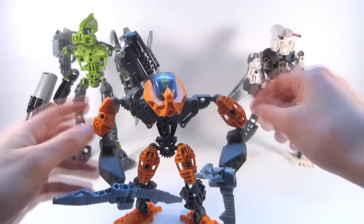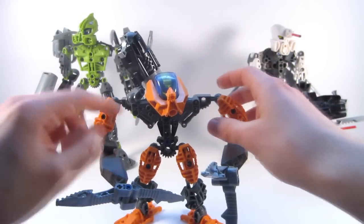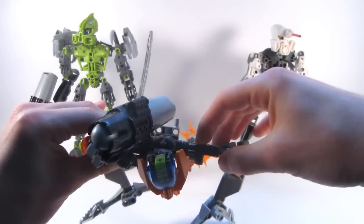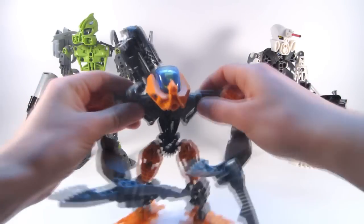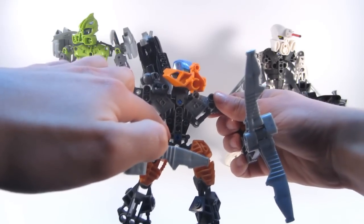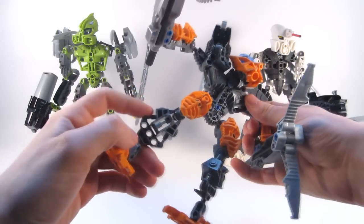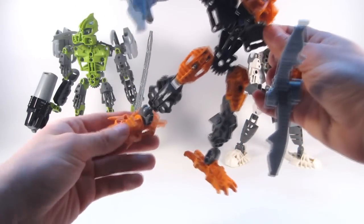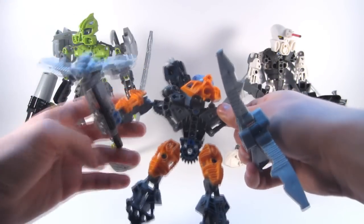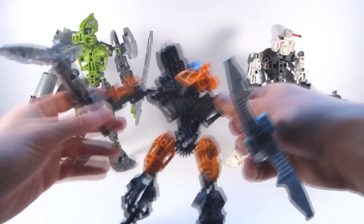Many new recolors. We've got the Paraka pieces, Paraka knee armor in orange. We've got Kongu Mari's torso piece in dark gray, along with these arm pieces for the Hordika in dark gray. I believe that this pelvis piece is new in dark gray. No, I think that came with the Kongu. The Vaki legs also came with Kongu. However, the Inika feet are new in orange. That actually about sums it up. We do have the new joint pieces, the new sockets in dark gray, along with Kopaka.